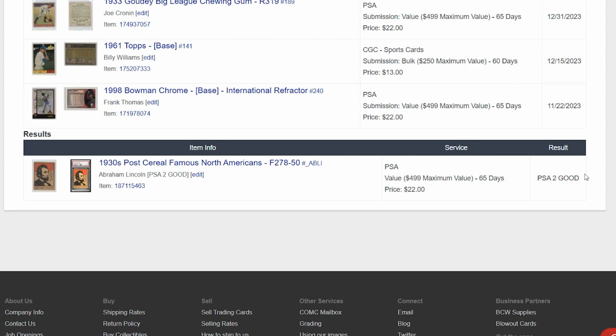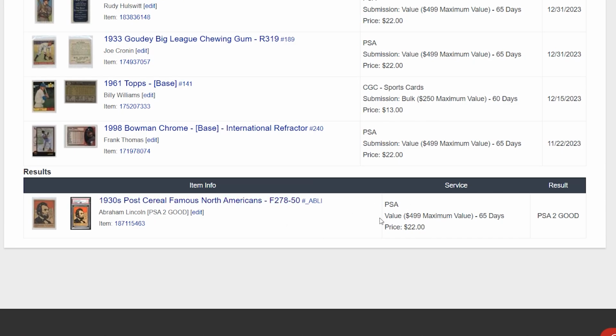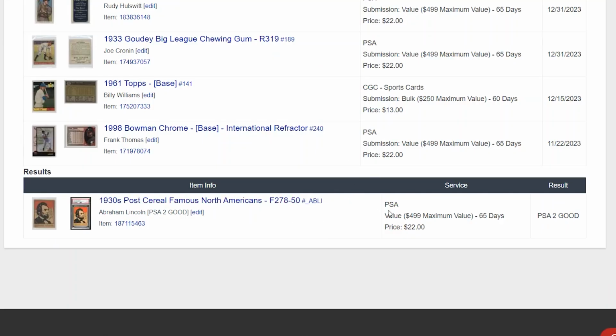I will say I'm not a huge fan of this interface over here. I'm not the nitpick. I wish it had like purchase price and then also graded price, total price over here. To see all that information, I have to go here to the item, I believe, and it says you purchased the item for $71 on 1/31. I would rather see that right over here. Not the end of the world by any means, but that's my own preference.